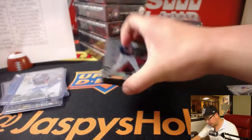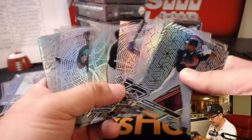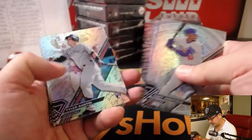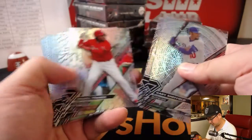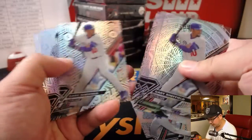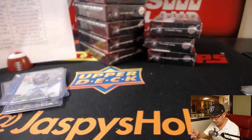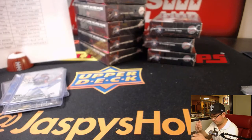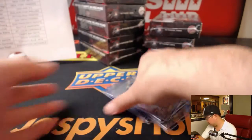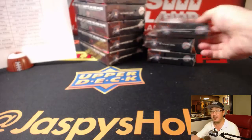All right, and next should just be various short prints, various cards right there. Gary Sheffield is in here as a Dodger, by the way, which is pretty cool. Save those Cody Bellingers right there. All right, next box.